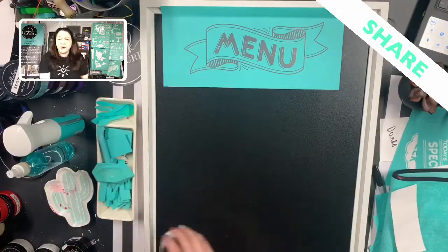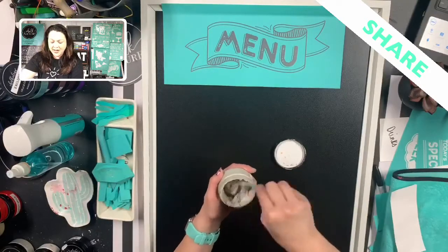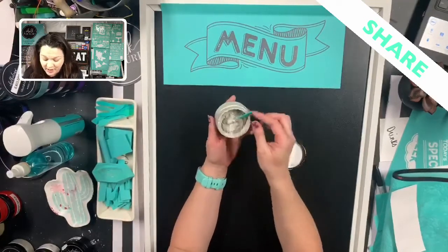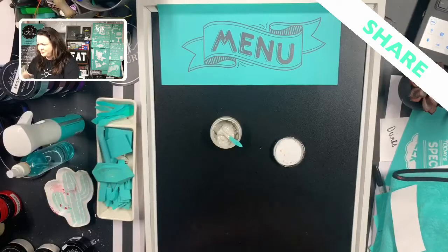I'm not going to use bright white. I'm actually going to use greige. It took me a while to decide this, if I wanted white. Well, I don't know. What do you guys think? Do you guys think I should use bright white? In my mind, I wanted this greige. So this is our greige. Let me show you a comparison.